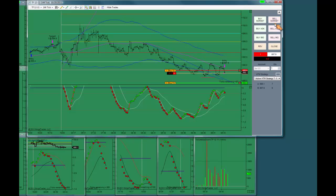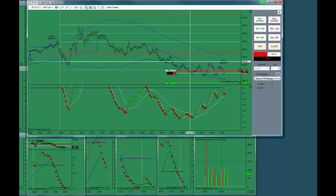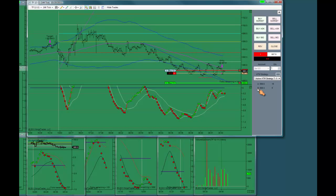Okay, let's try it. Alright, we're in. And see if we make some progress down. Okay, I got taken out. A little zigzag action here. Awfully late in getting in. So that makes it tough. Still looking for a short opportunity, I believe.